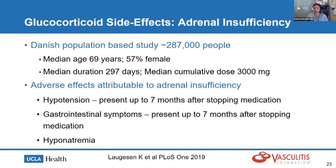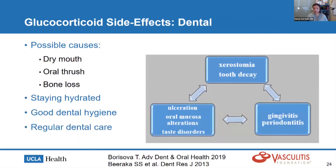This was an interesting Danish study of 287,000 people, mean age about 69 years, who had been on steroids for close to a year. Most of them were for inflammatory conditions. And then what they looked at was the symptoms before and after stopping steroids. And what they found was that people who stopped steroids often had symptoms of hypotension and gastrointestinal symptoms that would be suggestive of adrenal insufficiency, and some of these were present up to 7 months after stopping the medication. So pretty common.